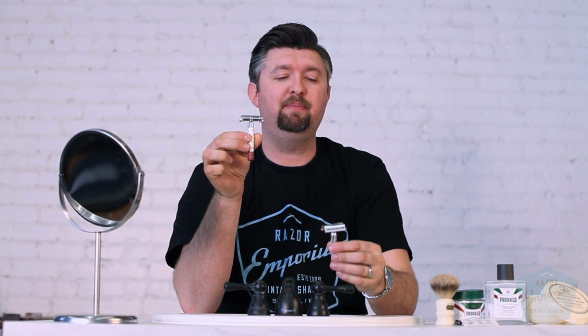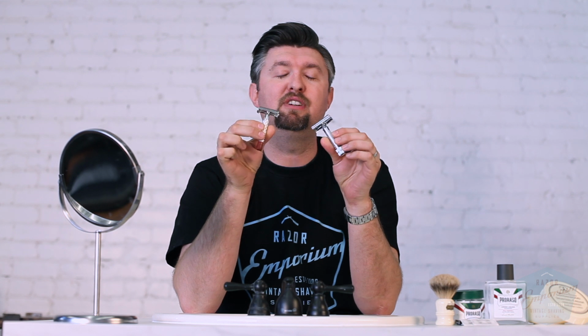Today, to do a review of epic proportions, we're going to do a showdown between the Gillette red tip and the Merkur slant. Let's see who comes out on top.